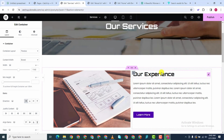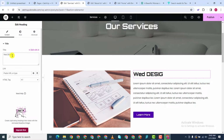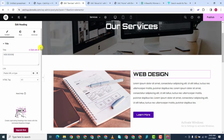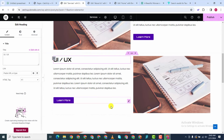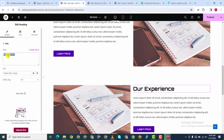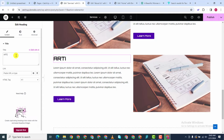Okay, so I'll call this web design. I'll call this UI UX. I'll call this SEO. I'll call this artificial intelligence.